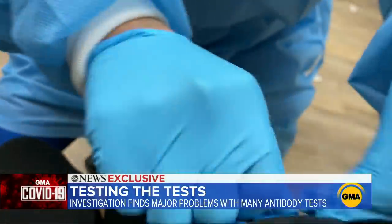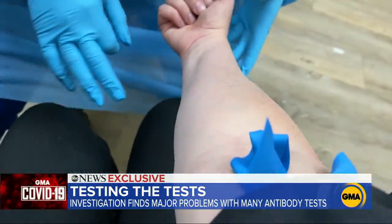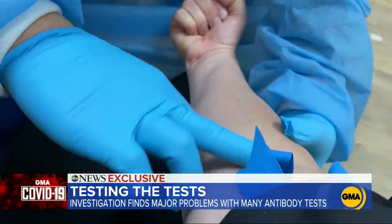The Mayo Clinic says don't take this on yourself. Work with a medical provider. I would just ask the doctor if they could confidently say, yes, they did have the COVID disease if the test was positive, and no, they did not have the disease if the test was negative. If they can't answer that confidently, then I would be a little bit concerned about the test that they were using.